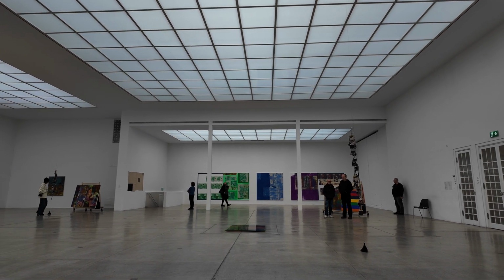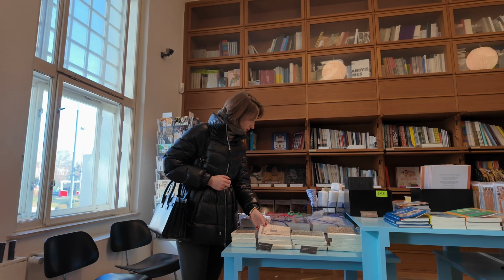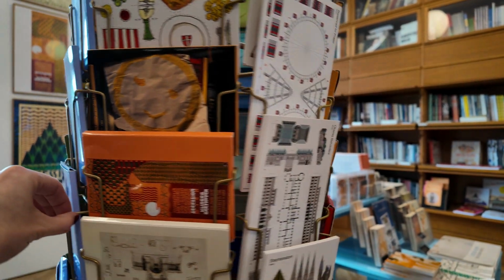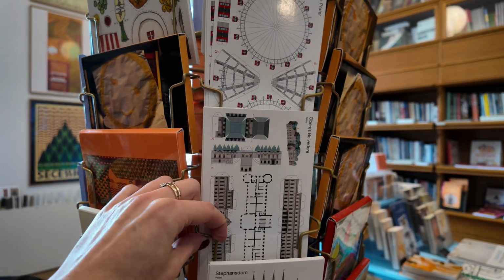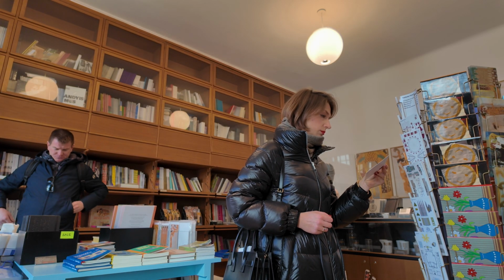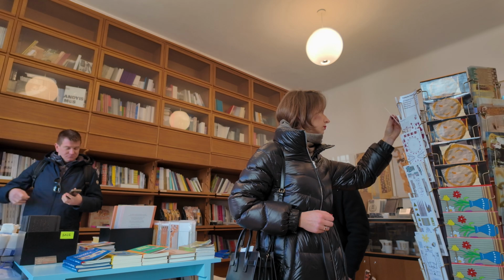Maybe this will come later, but for now we are moving to my favorite section, the museum shop. Despite already having lots of books, there is always room for something special. This time, however, no book for me, but a very cool poster for my husband. We decided to keep the memory of this place at home.